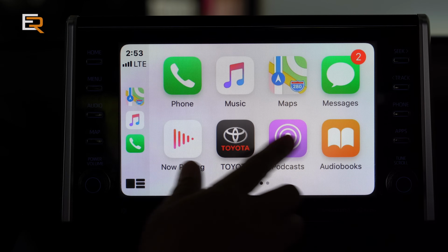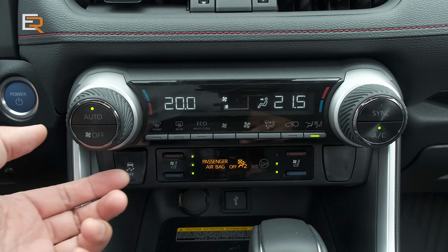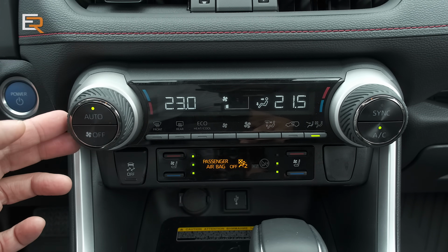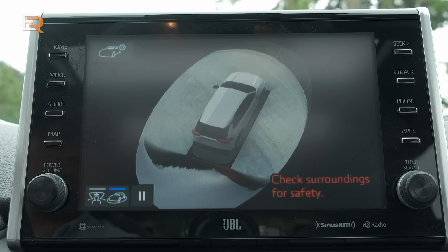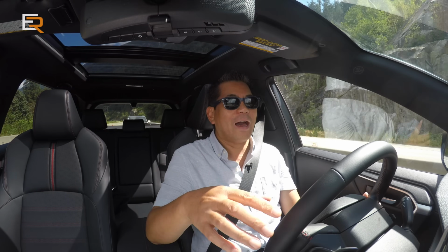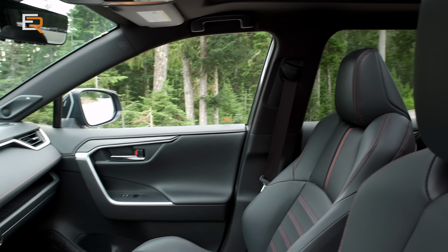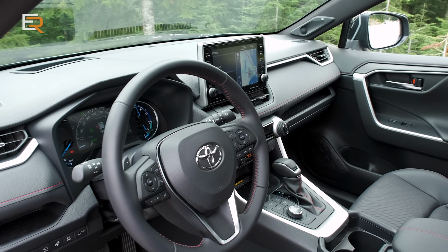Apple CarPlay and Android Auto do come standard with this. You get dual climate controls. I really like the RAV4 dials. So on your volume, on your tuning, on your temperature controls, they have that rubber knurling on them. They're easy to grab, and I just like how simple this system is to use. It's not a fancy system. You have your volume, but you want to tune a radio station, guess what? A tuning knob. There's no seeking or scanning or anything like that.